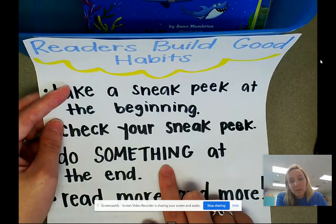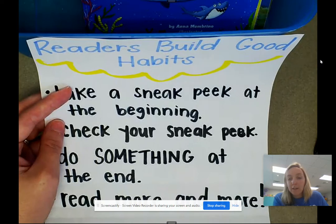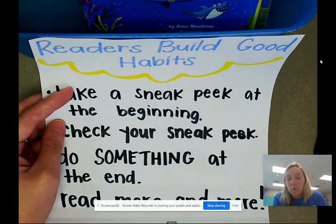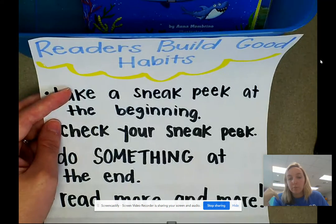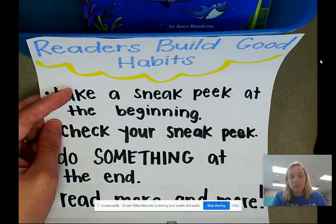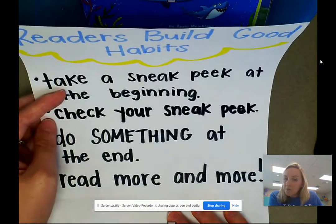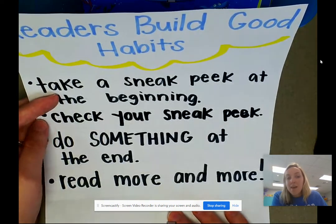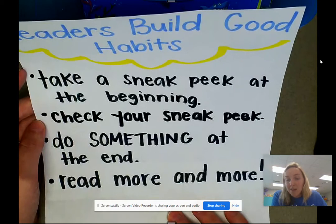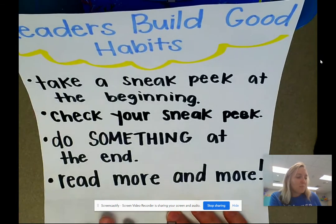Now, this something is for the Flipgrid. You're going to record yourself talking about your book. You're going to tell us the title of your book, and then you're going to show us and tell us your favorite part of the story. So you have to flip the book open during your Flipgrid and show us the favorite part of the story. Now, if your book is on Epic or online, that's okay. Just tell us what the favorite part of that story was for you, okay? And it's really cool because some of you may pick the same books and your favorite parts could be different or the same. So it's going to be very interesting, okay?